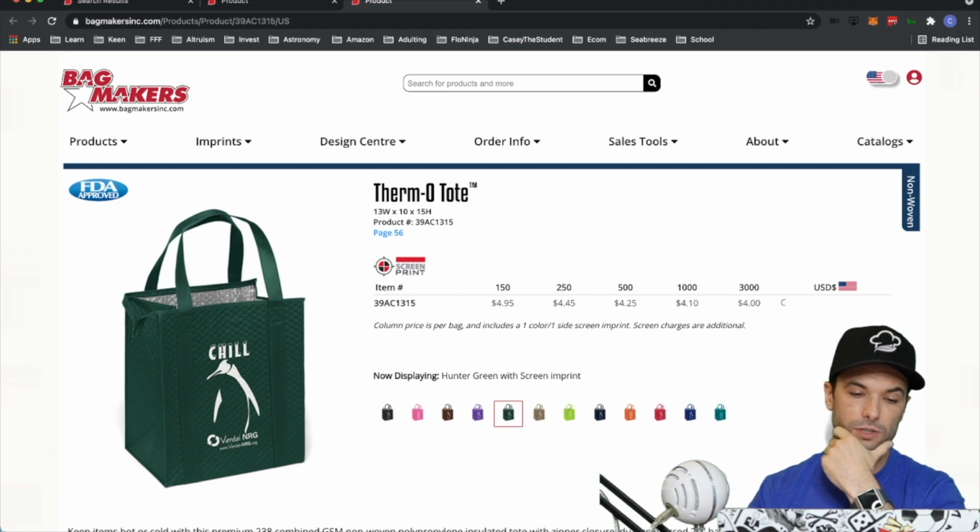And our original color was actually the black. We started off with the black. It doesn't have to be on brand. Like if your colors are like yellow and pink, I would say it's okay to have a different color bag. It doesn't have to be on brand with your brand color.